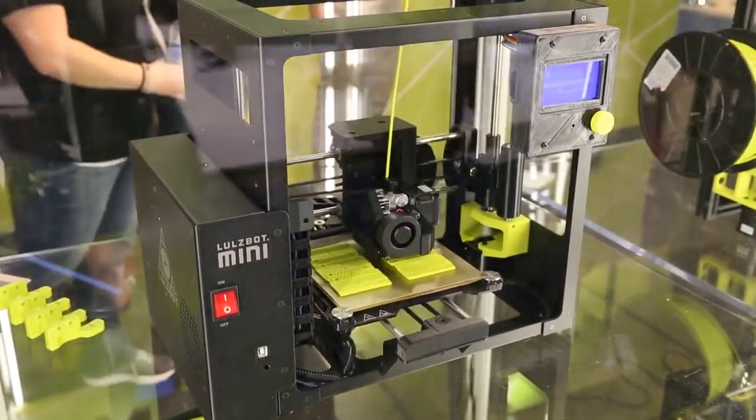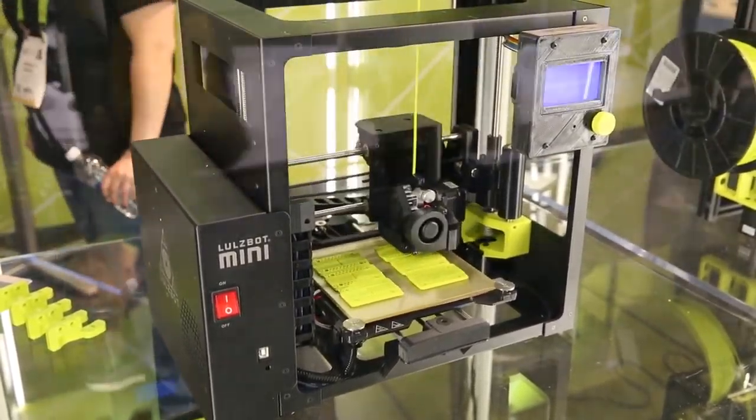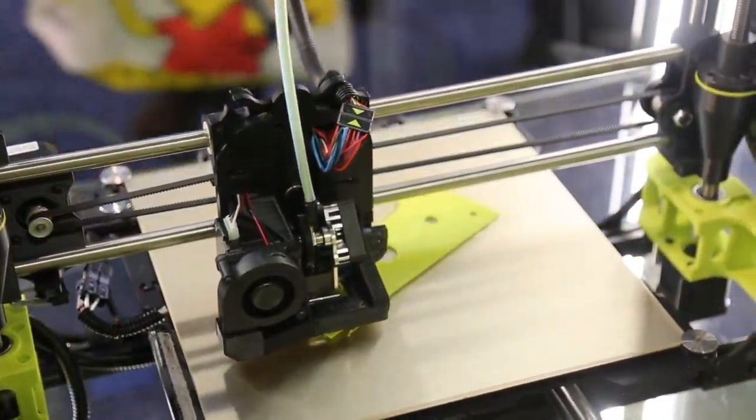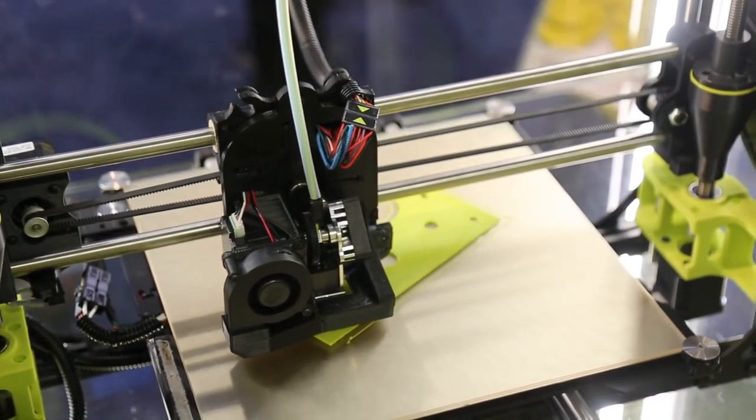We also today are celebrating the release of the AeroStruder tool heads for the TAZ and the Mini. Those are tool heads that can print in both rigid and flexible materials.